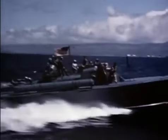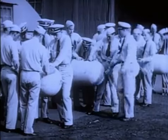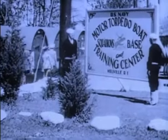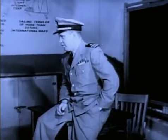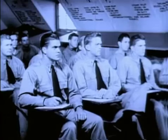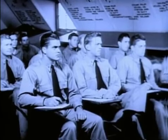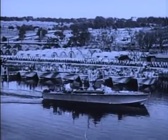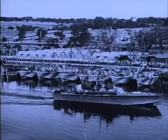It was a process that began with training, and every U.S. PT man received that training at Melville, Rhode Island. MacArthur sent Bulkley back to the United States with one message: to build more PT boats and to properly train the crews. And that's what started Melville. Melville became the big base where everything having to do with motor torpedo boat training took place. The skippers were trained there.